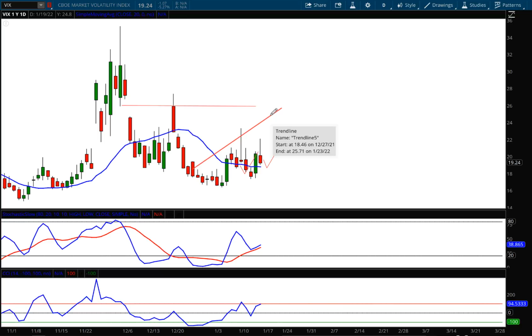My longer-term target right here is set for the end of the month, particularly January 23rd, where I think the VIX is going to wind up close to 26. To be exact, that's 25.71 for those who are keeping score. So that's the VIX. Now let's go on to the Qs.